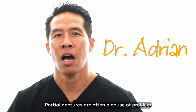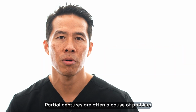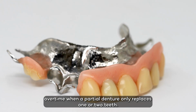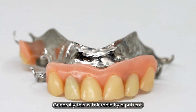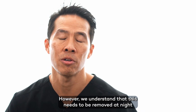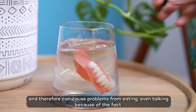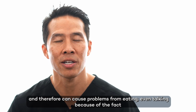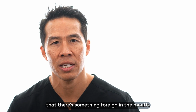Partial dentures are often a cause of problem over time. When a partial denture only replaces 1 or 2 teeth, generally this is tolerable by a patient. However, we understand that this needs to be removed at night and therefore can cause problems from eating, even talking, because of the fact that there's something foreign in the mouth.